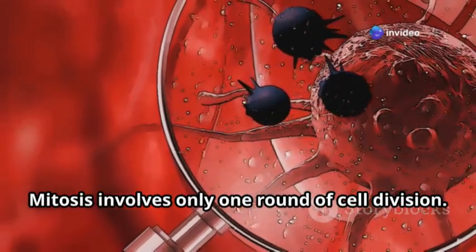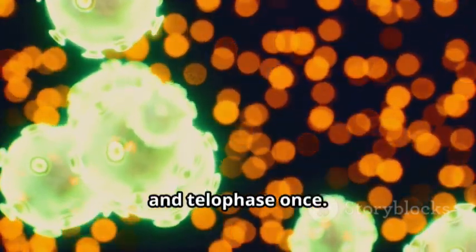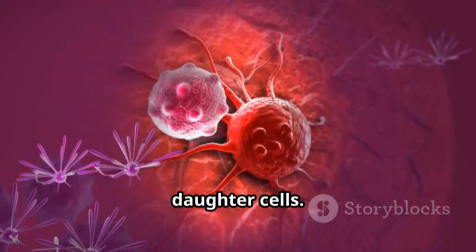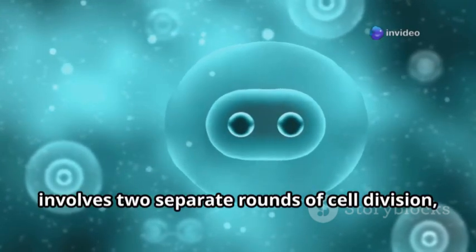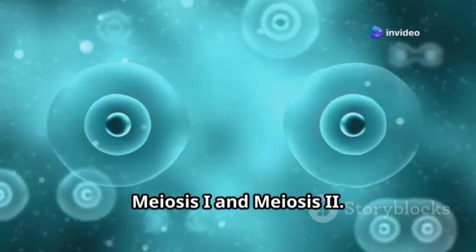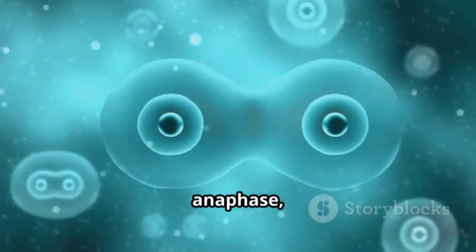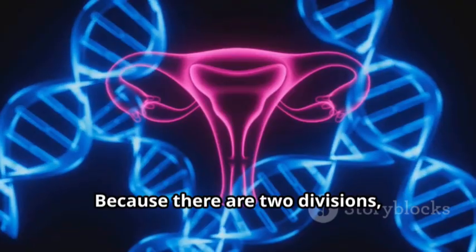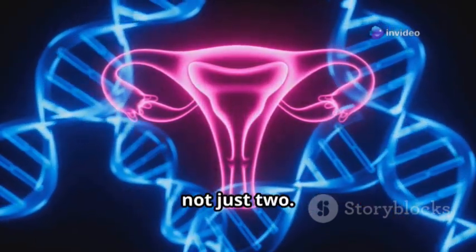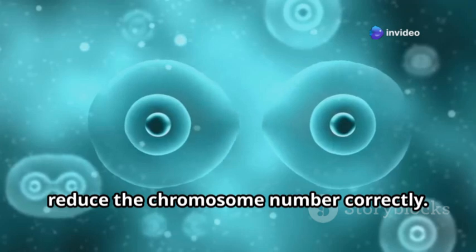Mitosis involves only one round of cell division. It goes through prophase, metaphase, anaphase, and telophase once. This single division results in 2 daughter cells. Meiosis, however, involves 2 separate rounds of cell division, meiosis 1 and meiosis 2. Each of these rounds has its own prophase, metaphase, anaphase, and telophase. Because there are 2 divisions, meiosis results in 4 daughter cells, not just 2. This 2-step process is necessary to reduce the chromosome number correctly.